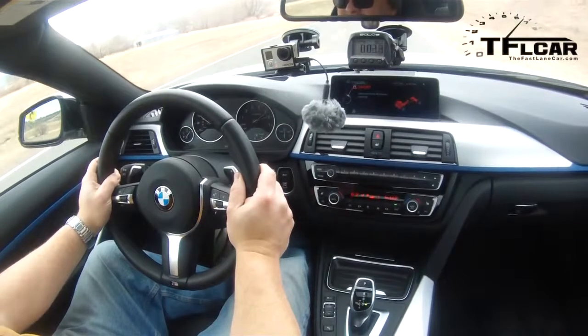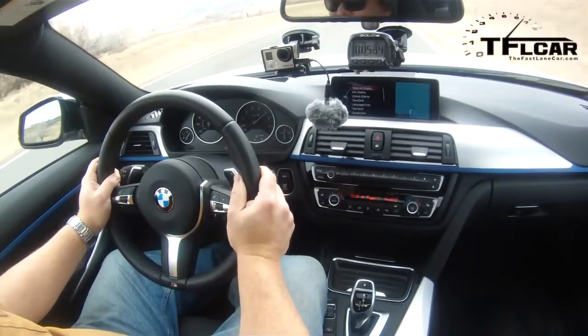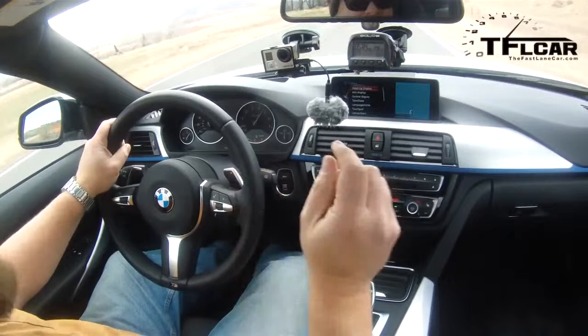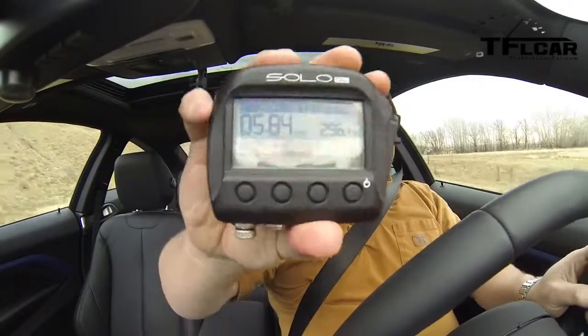Wow, this thing really does take off nice. Woo! It's a little slower than I expected, but that wasn't the best launch in the world. And that's why there's launch control. And, by the way, launch control is really easy to use on this car, unlike a lot of other BMWs. So 5.84.